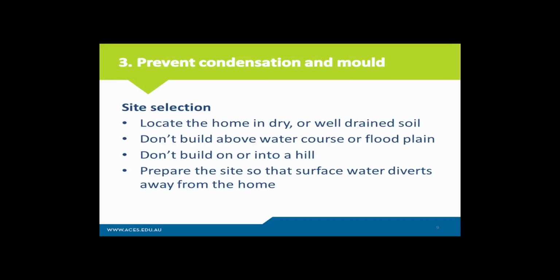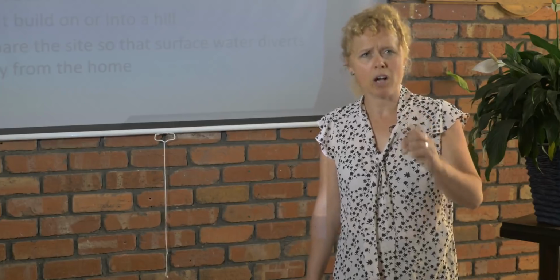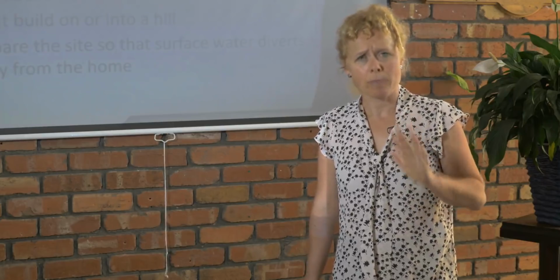Don't build on or into a hill. Big problem with a lot of the homes in Sydney. They're built into sandstone, granite, real issue for water drainage. Prepare the site so that water diverts away from the home. You really can't spend enough time doing this properly. Make sure you get a drainage consultant involved at the building stage to make sure that this happens.